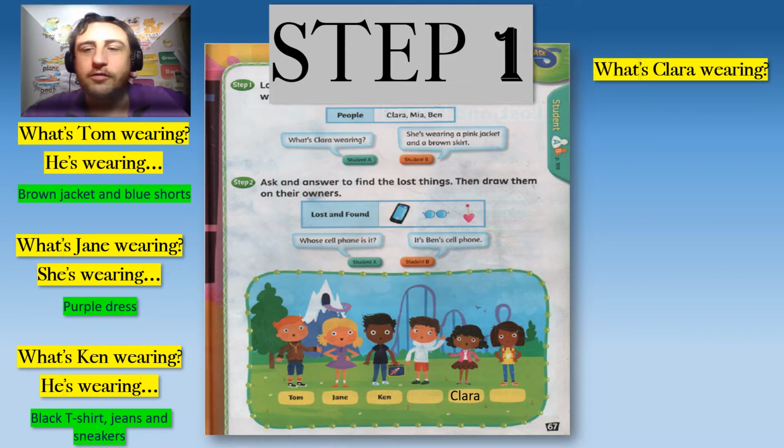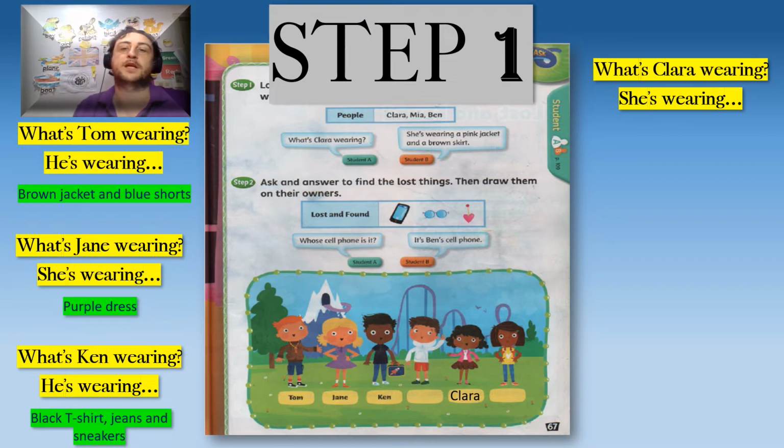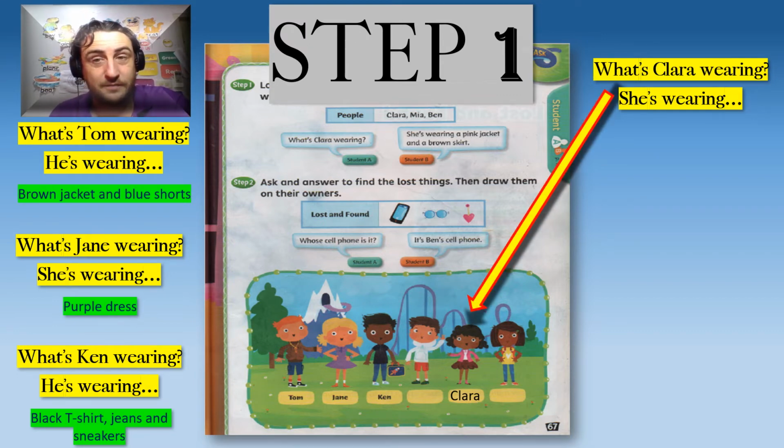What's Clara wearing? Oh, now we looked at Clara, didn't we? So we know who Clara is. What's Clara wearing? She's wearing, well, it tells us in the box in step number 1. She's wearing a pink jacket and brown skirt. That's right.